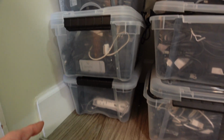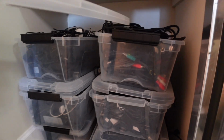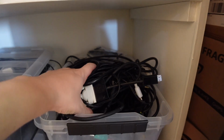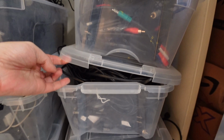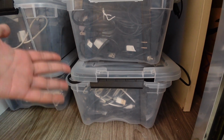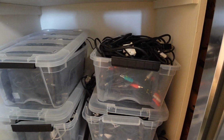Down here, I think these are all charging docks and different adapters and cables for those devices. And over here, there's more cables. I have HDMI cables, component cables, DVI cables, VGA cables, a lot of cables here. Down here you have more AC adapters, and I think I got USB cable. I got pretty much every kind of cable here: USB cables, micro USB, lightning cables, mini USB cables. I got pretty much everything. You know, HDMI obviously.